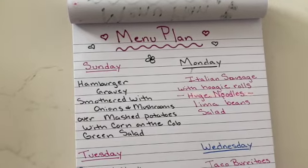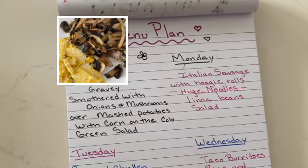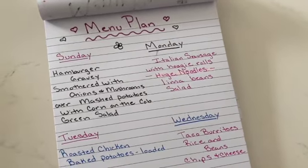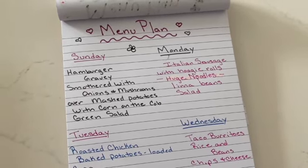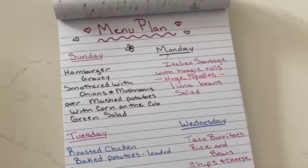And on Sunday, I made a hamburger gravy with a white cream sauce, and then I smothered it with onions and mushrooms on top of homemade mashed potatoes, and I served that with corn on the cob with lots of butter, salt and pepper, and a green salad, and I have some pictures that I will insert.